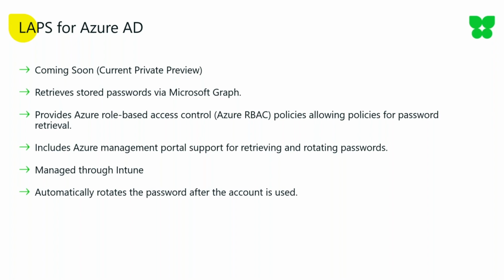Stored passwords are held inside the normal key stores and are accessible through Microsoft Graph, making sure that the user can only get at the password they need when they need it. It uses role-based access control, making sure that only the right user can gain access to those passwords. The portal is in use and supports the automatic rotation of the password, and this is all managed through Intune, and we'll come back to that in a second.